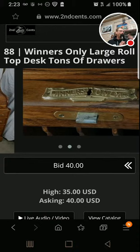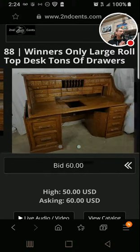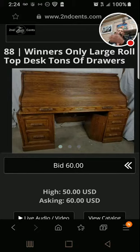60. $60 go now. 60, 60. Where are you going to find a piece of furniture for $60 like that? 50 over here now. $60 go now. You put it in your house, don't think you're important.